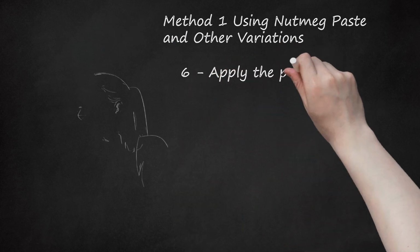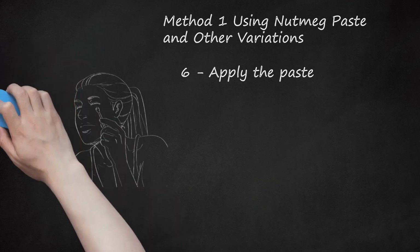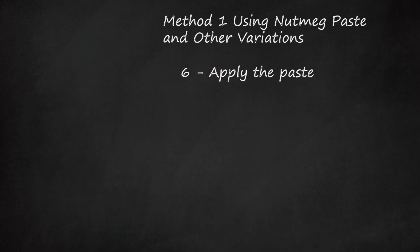6. Apply the paste. You don't need to smear the paste all over your face, as you might with a mud mask or home facial peel. Instead, use a Q-tip to dot the paste onto problem areas on your skin, where you have either blemishes or scars, discolorations that need treatment. Leave the paste in place for at least 2 hours. Consider applying the paste before you go to bed, and letting it treat your skin while you sleep overnight. If you make the paste in larger quantities, you can use it as a facial wash or scrub, applying it to your entire face.